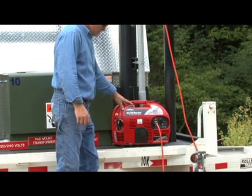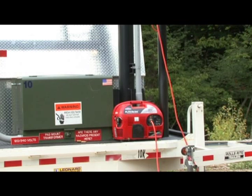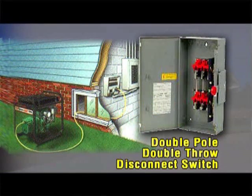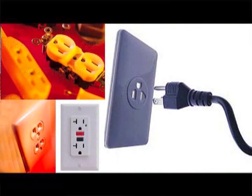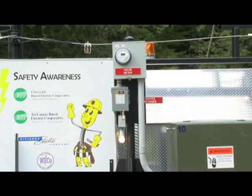Portable generators, such as this one, can pose a serious threat to our line workers when installed improperly. In this demonstration, a portable generator is improperly connected to the trailer. By this, we mean it is not connected to a double pole, double throw disconnect switch as required by the National Electric Code. As you can see, the portable generator is supplying power to a receptacle on the trailer, which represents any receptacle in a home. The illuminated light bulb represents the individual home being powered by the portable generator.